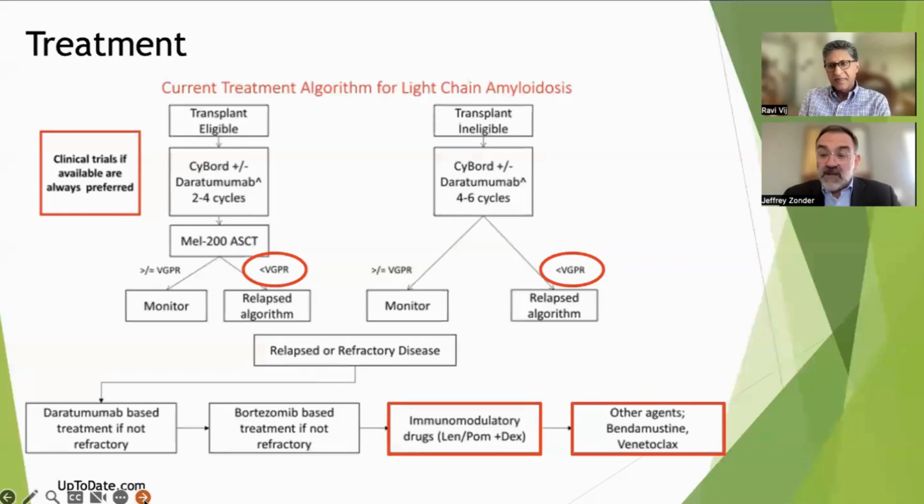There's actually a randomized study being done right now across the United States, being run by Patrick Hagan in Chicago, and it's comparing these strategies. It's comparing Dara-CyBorD versus transplant in transplant eligible patients. And in this particular study, in both groups, patients are getting maintenance therapy with Darzalex or daratumumab. So that means it's going to take years to complete this study, but it will answer a very important question that you just asked.